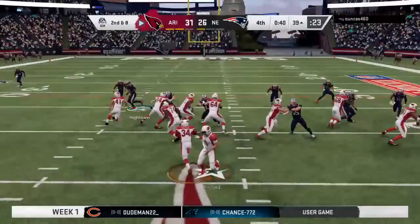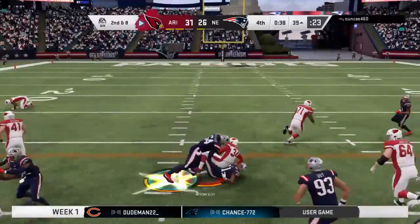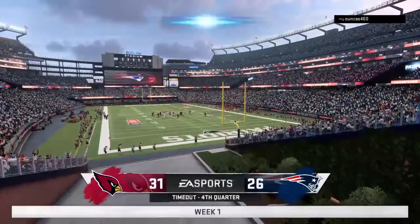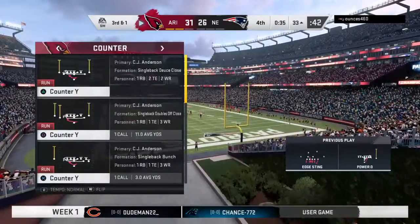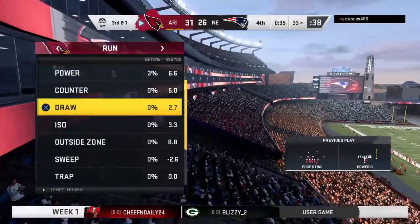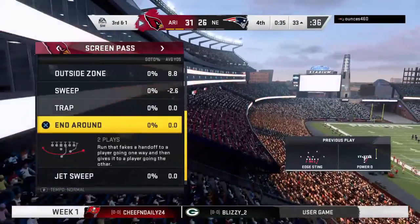Again, Anderson. And an alley to run. Good work to pick up 7 yards there. That gets him into a 3rd and 1 situation. Now a timeout called for by the defense as the clock will stop with 35 seconds left to go.